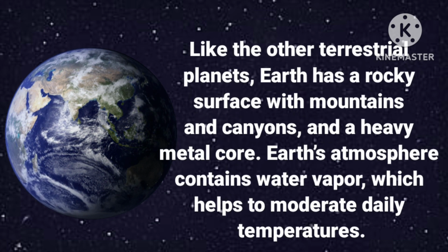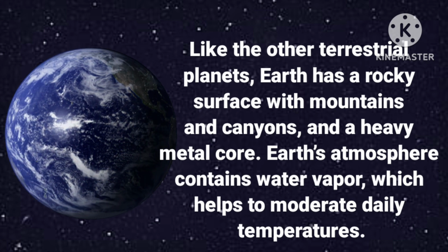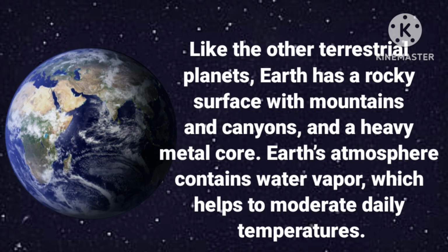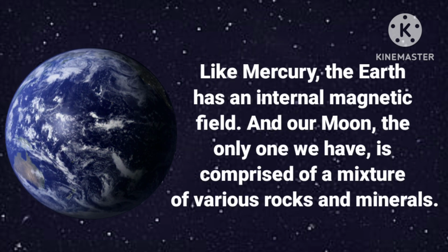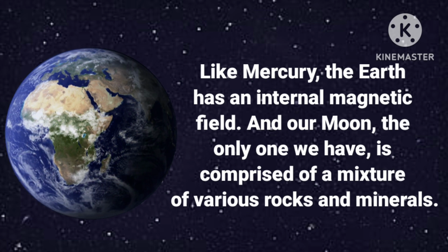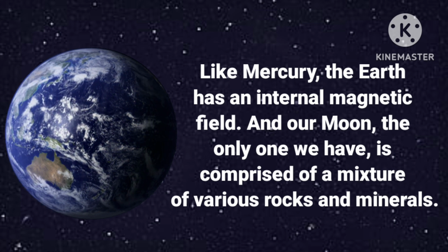Like the other terrestrial planets, Earth has a rocky surface with mountains and canyons, and a heavy metal core. Earth's atmosphere contains water vapor, which helps to moderate daily temperatures. Like Mercury, the Earth has an internal magnetic field, and our moon, the only one we have, is comprised of a mixture of various rocks and minerals.